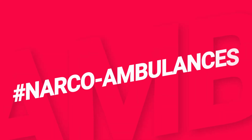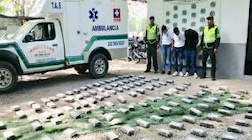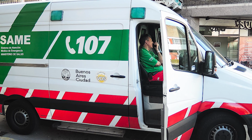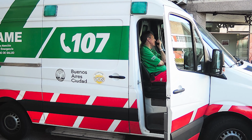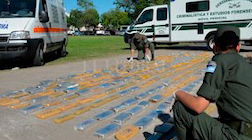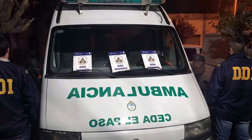Another way is narco ambulances. Criminal gangs have used ambulances to smuggle cocaine and marijuana in various nations in the region, taking advantage of the minimal likelihood that police will arrest emergency vehicles, especially in border areas. In April, the Gendarmerie in Argentina halted an ambulance and discovered 400 kilograms of marijuana secreted in a hidden compartment. The suspects went so far as to have an actual fictitious patient with them.